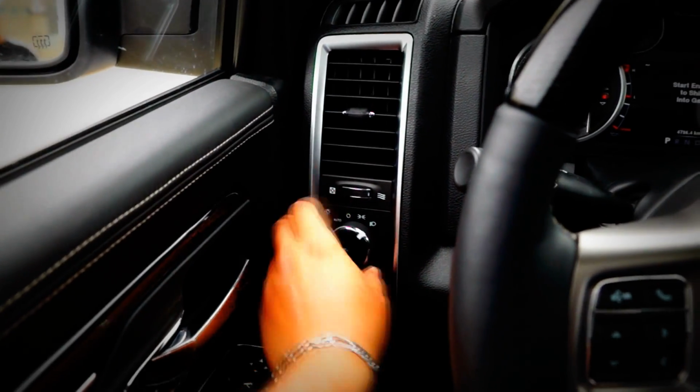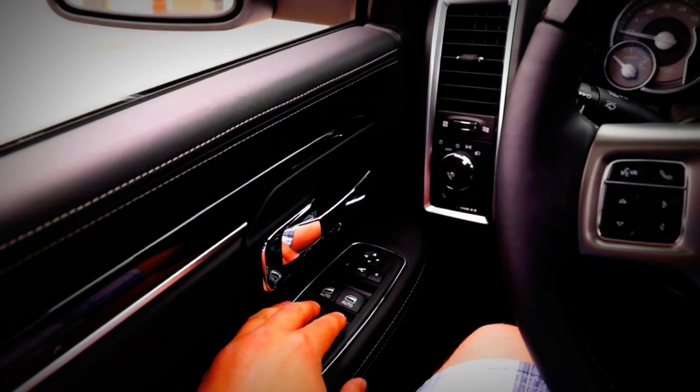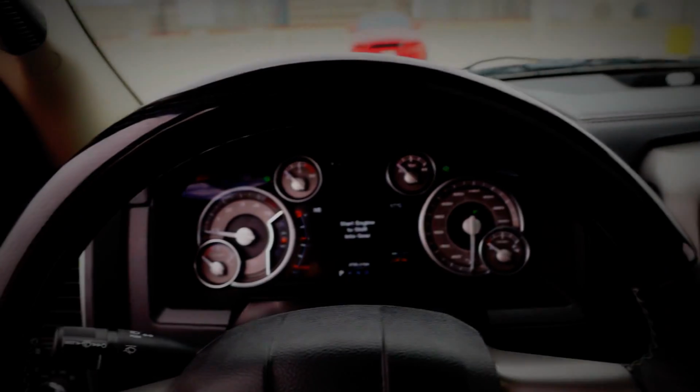So now let's check out the exterior. Turn on the hazards, turn on the lights, roll down all the windows, fold in the mirrors. And let's check the exterior of the truck.